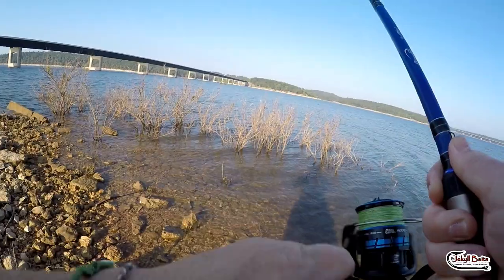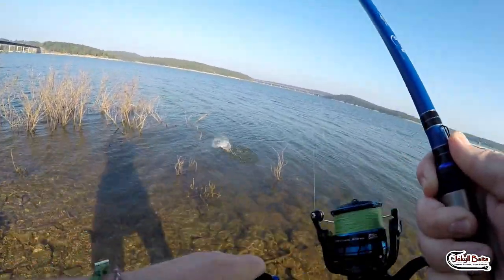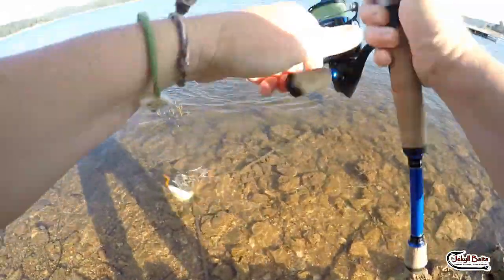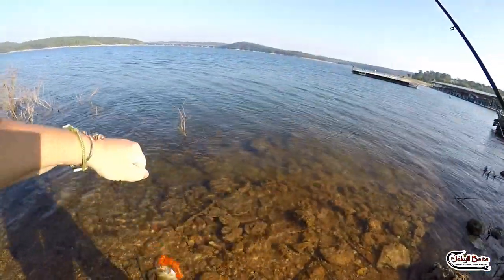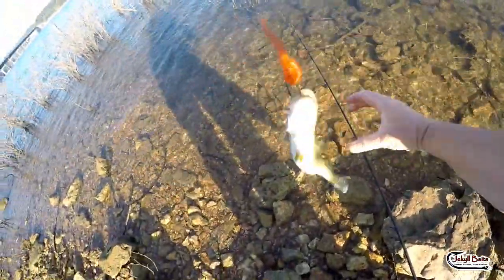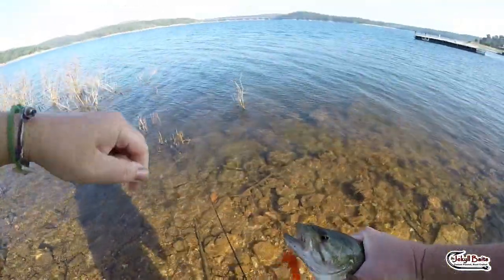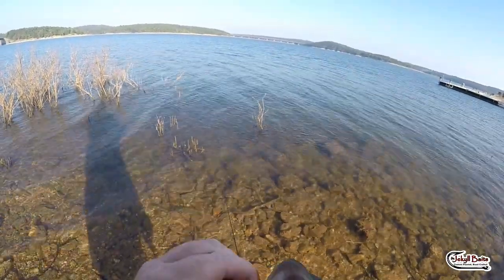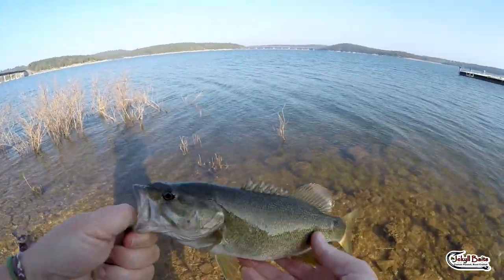Hooked up. First of the morning, get off of that. Don't wrap me up in that. Come on. There we go, little guy. Nice little bass. Little brown fish this morning. There we go.